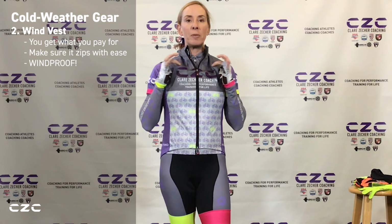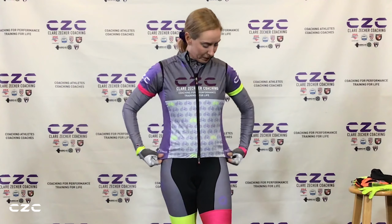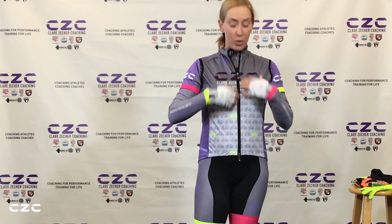In addition, the front of the wind vest should truly be windproof and have some substance to it. A lot of them are papery thin and weigh less than an ounce, and those are awesome, and that's a great extra one to have to put in your pocket. But your primary wind vest should definitely have some solid material on the front that's also hydrophobic or at least water resistant. You're going to be able to vent through your pits and through your back, so don't worry about venting your chest through the material.